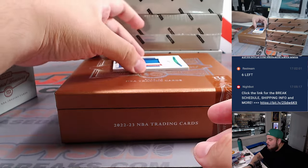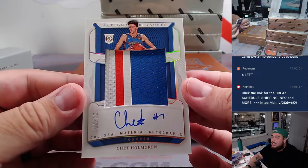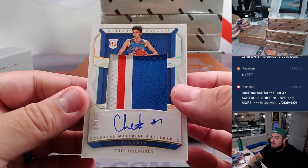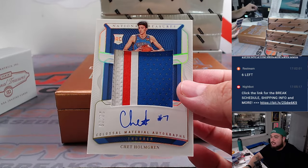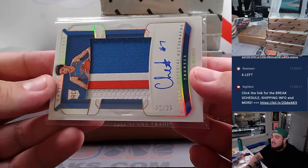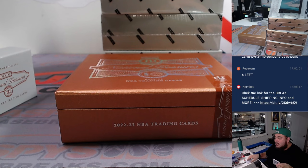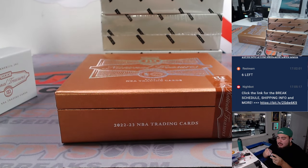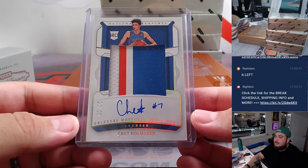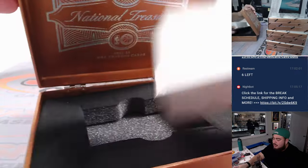And woo! Hat. How about a little Chet Holmgren? 20 out of 25. 1, 2, 3, 4 color patch and autograph. That's the Colossal Materials autograph. So not the true RPA, which I would have loved to hit, but beautiful patch and autograph. I'll take this right here. Joshua, nice one there for Matt Thunder, man. Very, very nice. Success for the Thunder right there, man. Let's get you a Paolo.